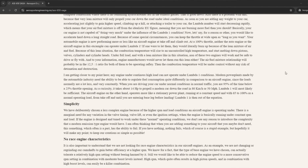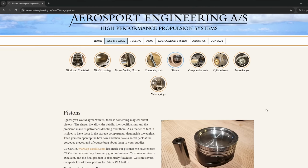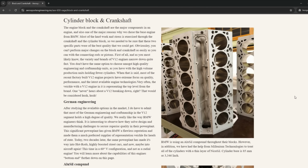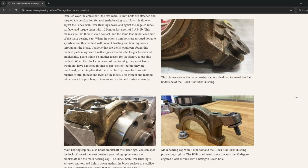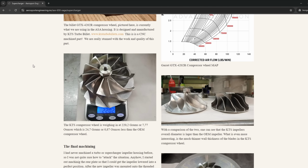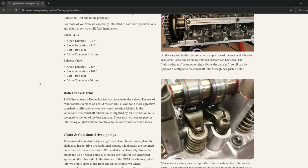If you're worried about the engine being auto-converted instead of being designed as an Aero engine from the start, take a look at their website. It is the most detailed technical website I've ever seen of any engine. It contains photos and details on just about every component you can think of, with pages long of details about its engineering, why they chose specifically this engine, and modifications made to it.